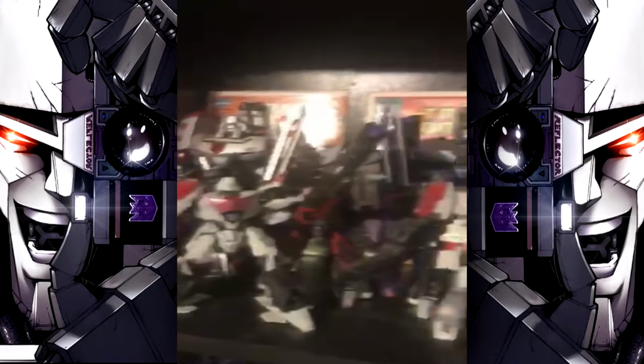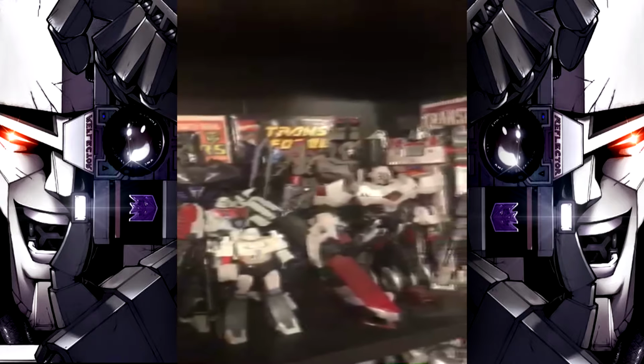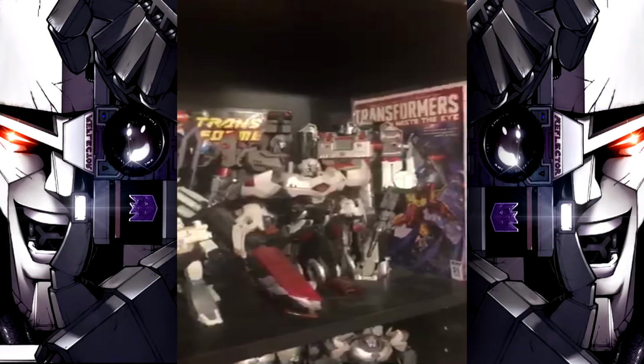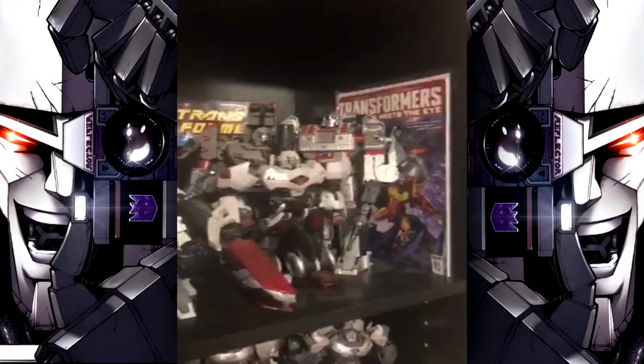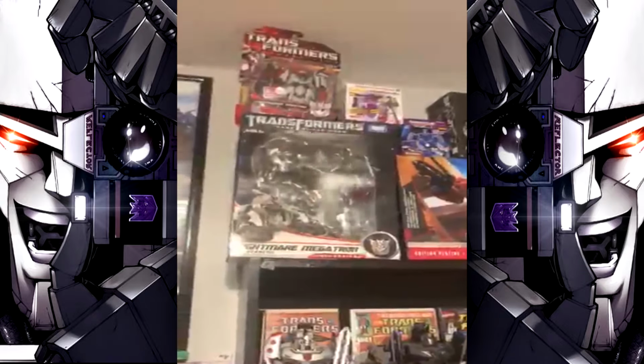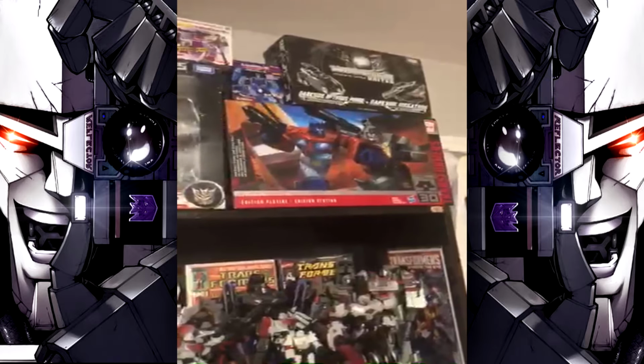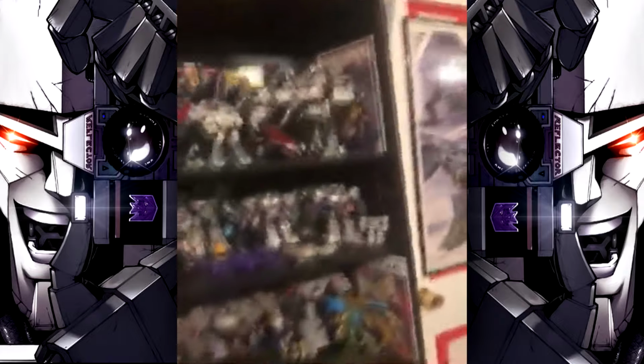So there's Takara Animated, Shadow Blade, regular release, Titans Return, or I always do that, Combiner Wars. And then there's things up here like Nightmare Megatron and additional sets that I haven't opened.